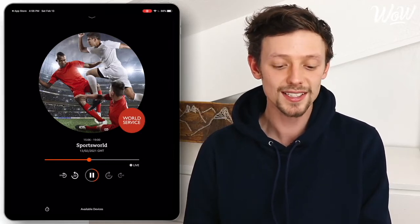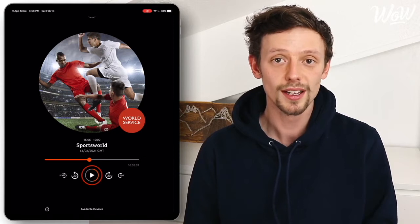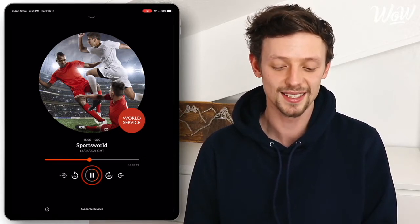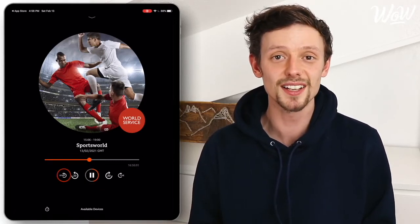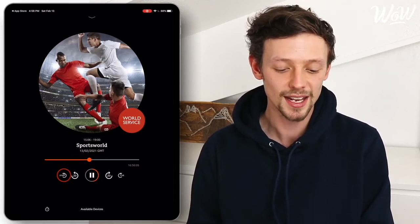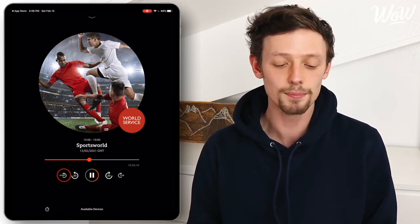The first one is the play and pause button in the middle here, which allows me to stop and start again so that I can listen at my own pace. The second button is the start button, which allows us to come back to the start of the show so that if we miss the beginning, we can always listen to it again. That's the little arrow on the left-hand side here, and we click on it to come back to the start of the show.